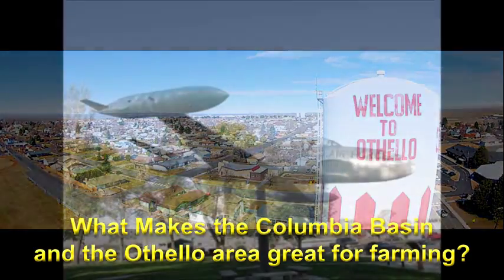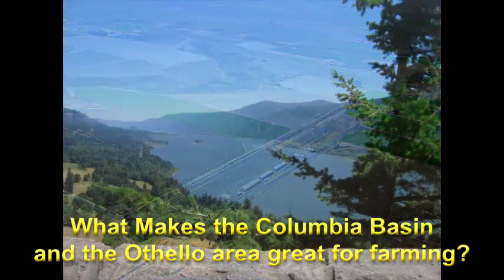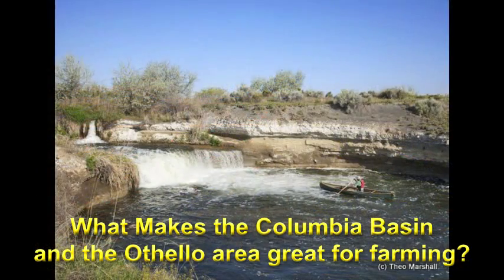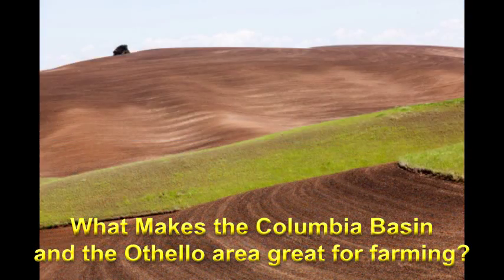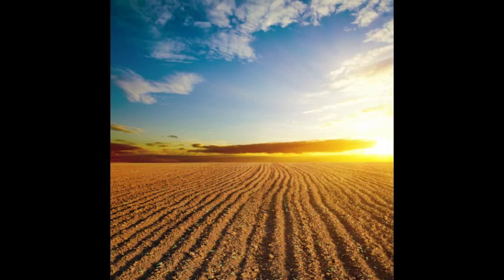What makes the Columbia Basin and the Othello area so great for farming? First is our climate. Sunshine and long days during the growing season, and usually moisture when we need it. Second is the availability of water for our crops. And finally, the wonderful soil we are blessed with.